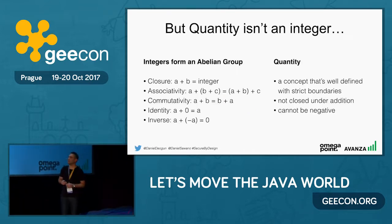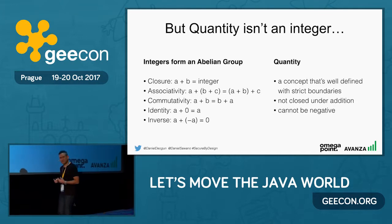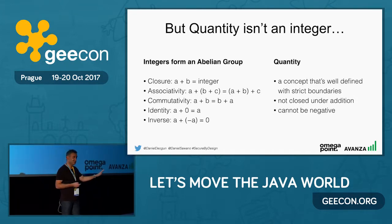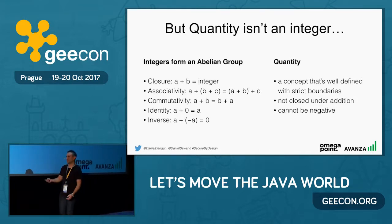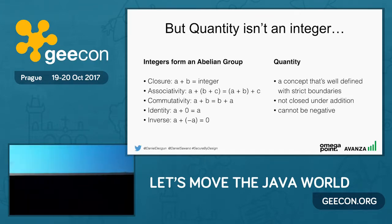But the problem is that quantity isn't an integer. I understand it looks like an integer, but it doesn't behave like an integer. Do you remember your math from 20, 30 years ago? You mean 5 years ago? Yeah. No, not really, but please refresh my mind.